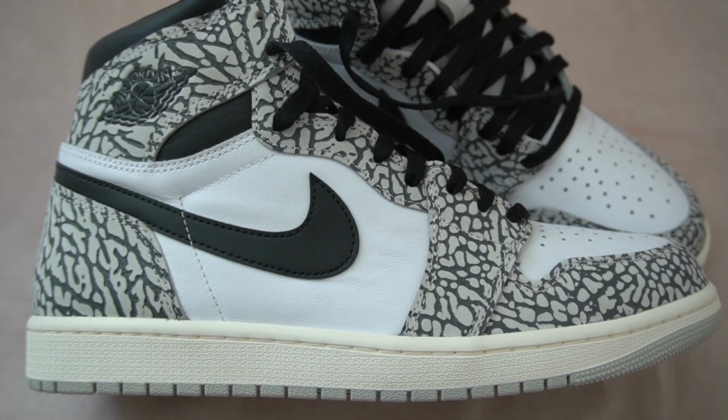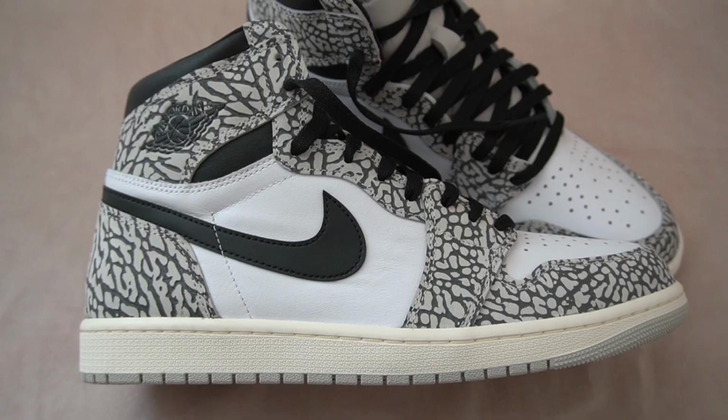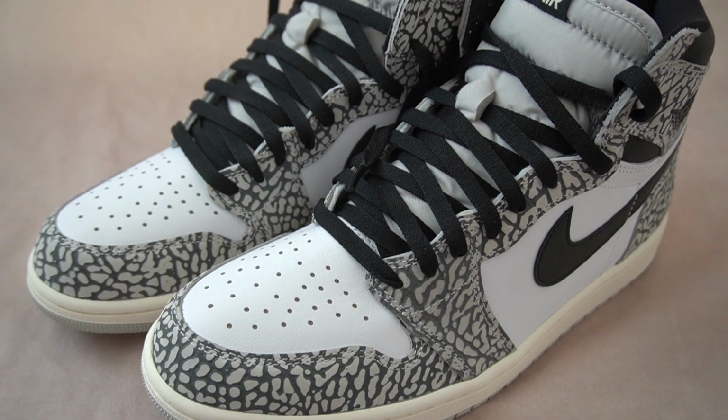And Jordan Brand was not subtle whatsoever with the use of that print because they just went absolutely crazy with it. It's impossible to ignore. It's so loud, in fact, that this is truly a love it or hate it type of shoe. Let me know down in the comments what your thoughts are on this pair.